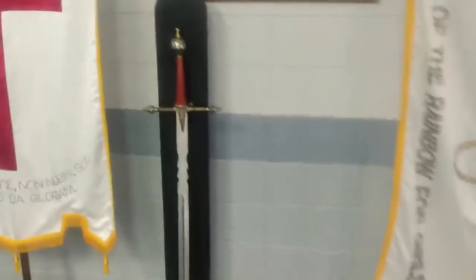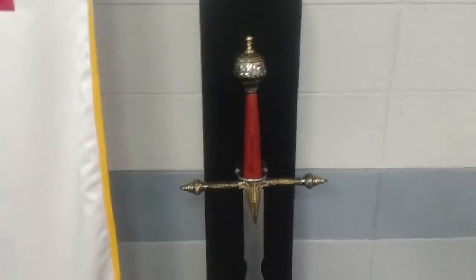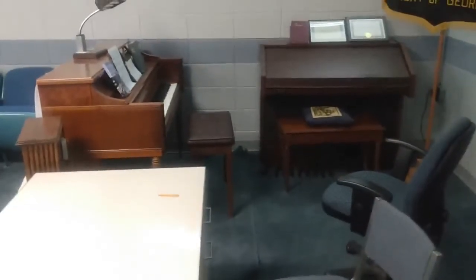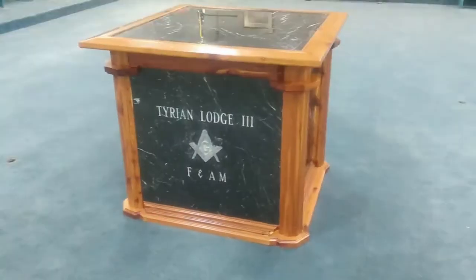There's always something different, like a sword like this. It's a very nice sword. It's approximately, I'd say, 4 feet tall. It's very nice. Two nice pianos.